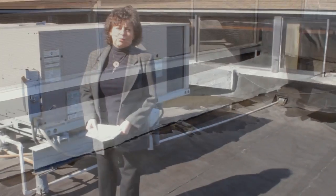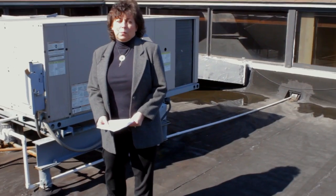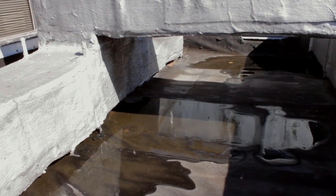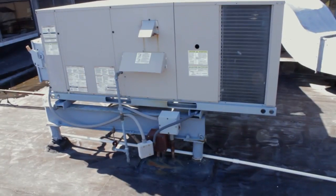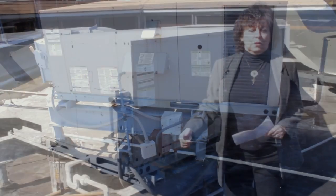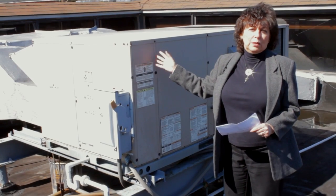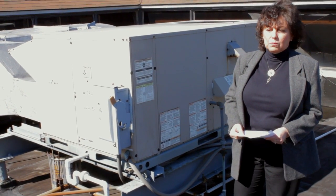We're standing on the flat roof portion of the library. This is the source of much of the water leakage, and you could see in the corner one of the issues is standing water. On the roof we have 2 large air condensers. These units have been repaired many times. We can't replace them without fixing the roof. We can't fix the roof without replacing these. It's one of the reasons why these projects are being combined together for better results.